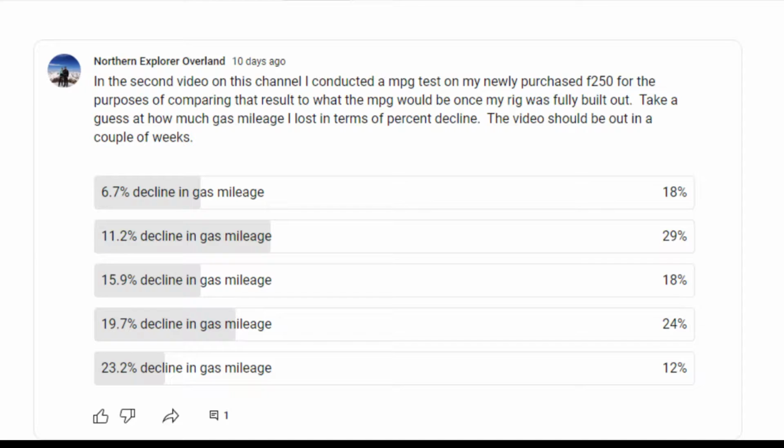But first, let's take a look at the poll that I posted on YouTube. A couple of weeks back, I asked, how much do you think my gas mileage went down due to the modifications that I've done to my truck? The majority of you thought that I lost 11.2%. Let's see if you were right.